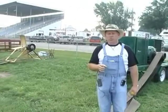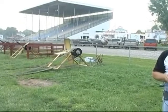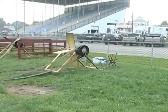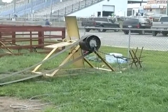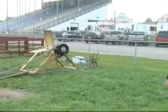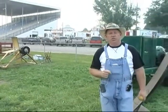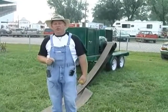The Baker fan was designed by the Baker company as a way to test their steam engines before they'd leave the factory. They would hook them up to a fan and run them for a certain amount of time to test how much water and how much fuel they would use in a certain amount of time, to see if the engine was up to their grade, that everything was working right on it.